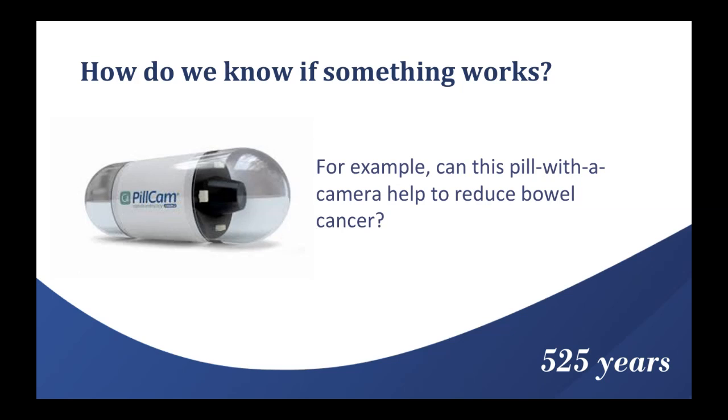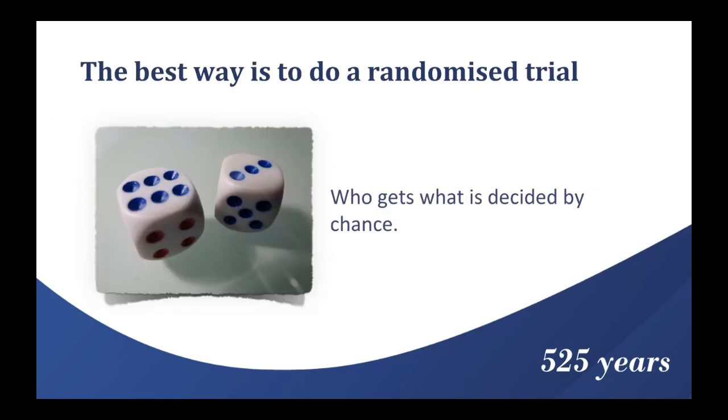Now, it sounds fabulous, a nice piece of kit. But the question is, how do we know if this piece of kit does what we want it to do? Does it actually help us to detect bowel cancer? Is it better than what we do now? Is it at least as good as what we do now, but might have some other advantages? And that is a very, very common question in the health service. Does this new idea, this new initiative work? Is it better than what we're doing right now? And for that sort of question, the best way of answering it is to do something called a randomized trial.